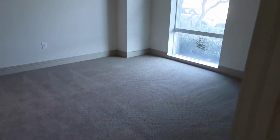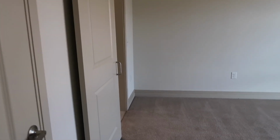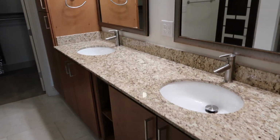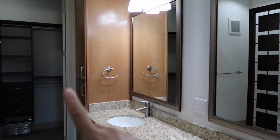So we're in bedroom number 2, and I think this is the master. It has ceiling fans and a whole lot of natural sunlight. And to the left, you'll have the bathroom and the closet. So here is the master bathroom. You have your linen closet. You have 2 sinks, and then you have 2 mirrors as well, which I like. And there's another linen closet.